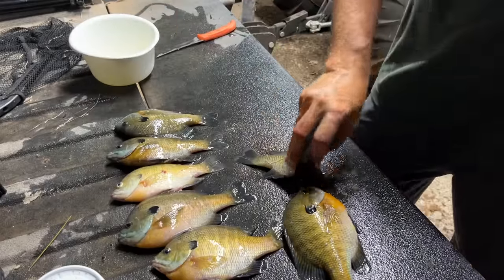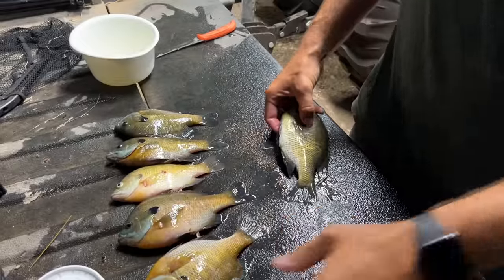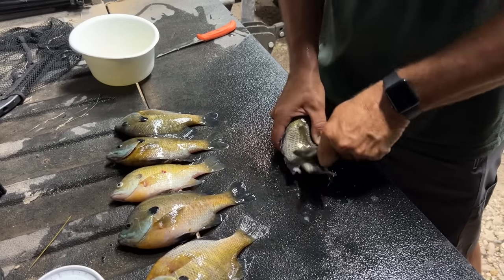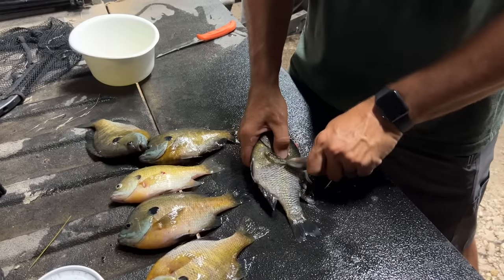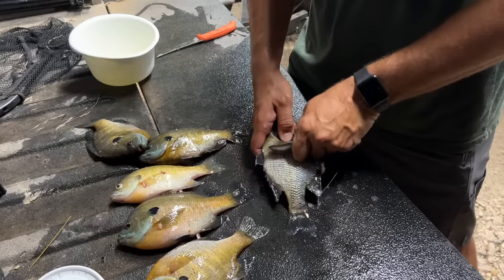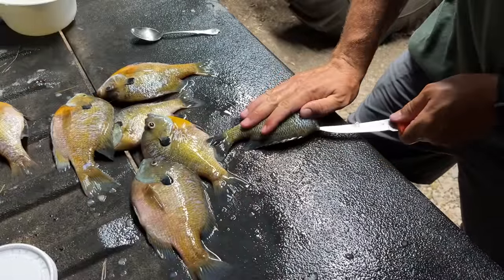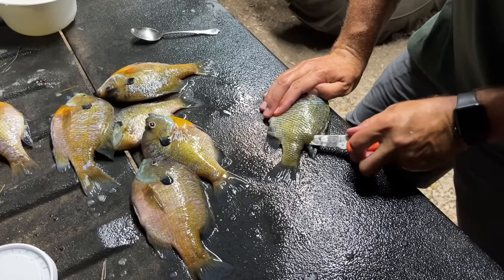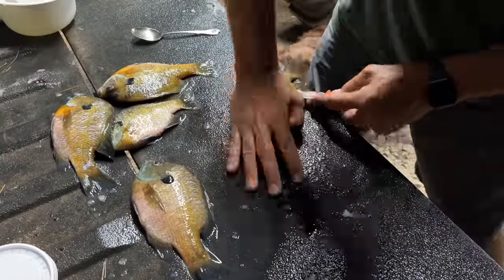Let there be light. Woo! Heck yeah. The first thing we're gonna do is descale these big bluegill. Some of them are still alive. We're gonna have to put them down, but I'm just gonna use a spoon, start at the tail, and work my way up. Take all their scales off. Hey, just stop flipping and flopping in here. Dang. That's the biggest flip I've ever seen come off of a bluegill.